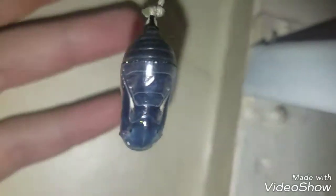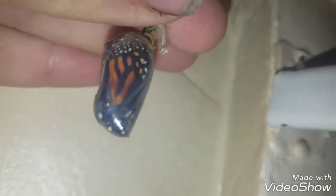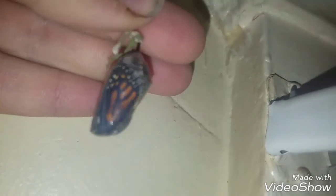What's going on, guys? This is my monarch butterfly cocoon, who is, well, turning to come out. What am I doing grabbing onto her? Let me just grab the rope. She's starting to form. She should be coming out any minute now. It sucks because I have to leave and I don't get to watch this process.